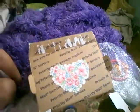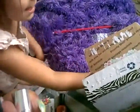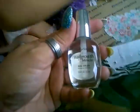And then it's like this blue and silver glitter. Thank you so much, hun. Oh my gosh, it's so awesome. And then some nail growth miracle, some clear top coat, and one can never have too much top coat. I hope I saw everything.